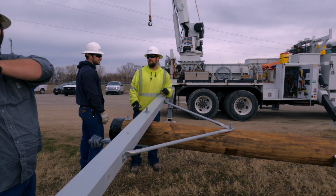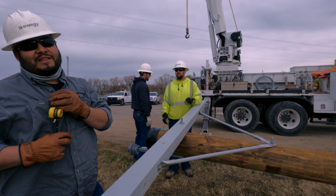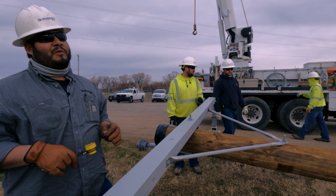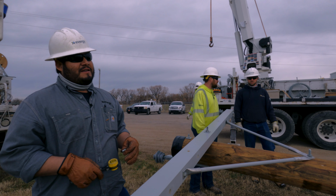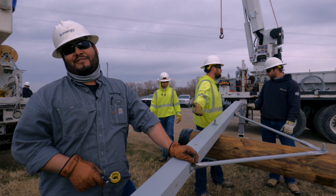So what's your favorite part about being a lineman? Me personally, my favorite part about being a lineman is being able to work outside. You know, I love being out here. I love being out in the outdoors, and this job definitely 100% of it is outdoors, so that's my favorite part.